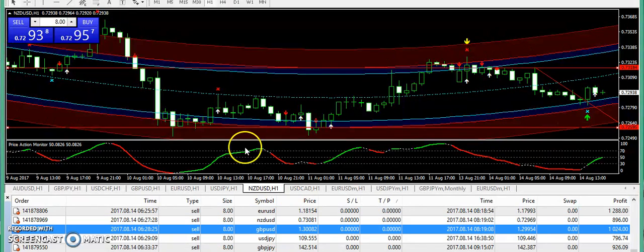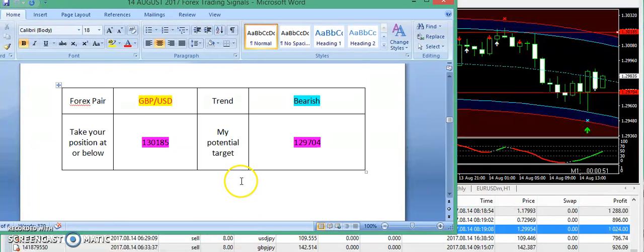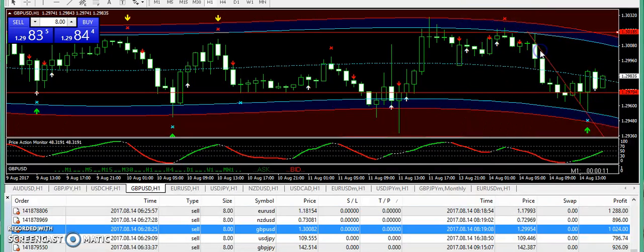Okay, next I'm going to talk about Great Britain Pound USD. The gap was very high in my signals, and this signal was with a high gap. Great Britain Pound USD was with the bearish expectation, and guys, you can see that I have an entry from 1.30185, and the market exactly hit the entry, and after that it went way down, and that was what I was expecting. And today I have intentionally kept this gap bigger, because I was expecting more movement on Great Britain Pound USD, and you can see on the screen it has clearly gone down.